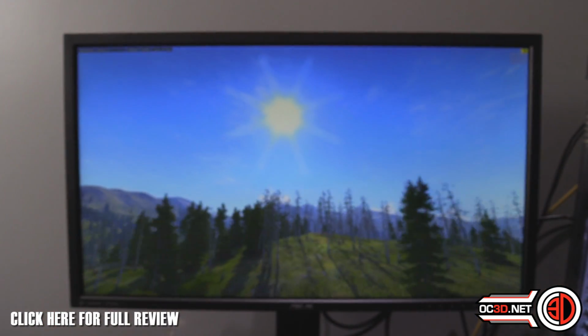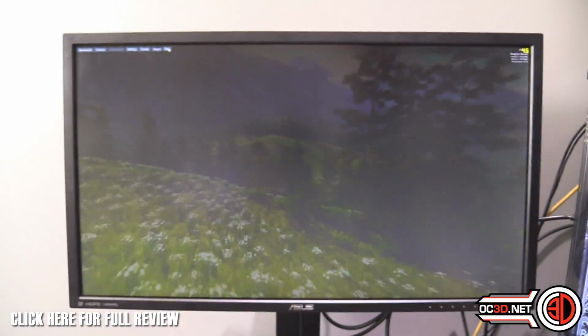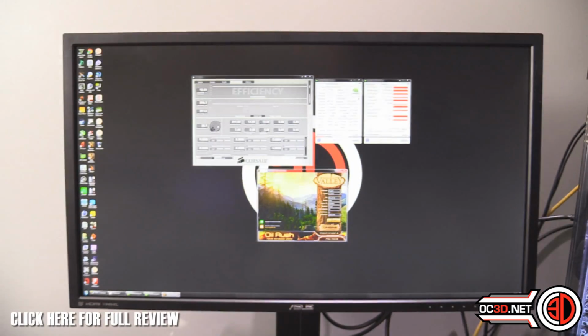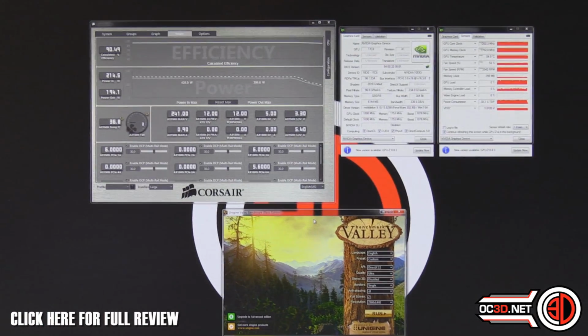So we're all about the live testing and the validation of results. We've just had Valley running for a good while, and I will zoom you in so that you can see.